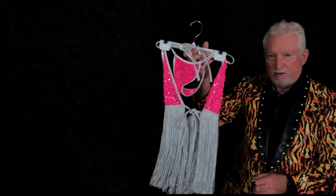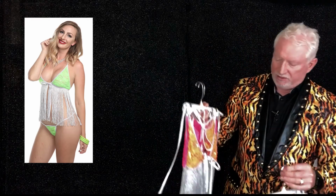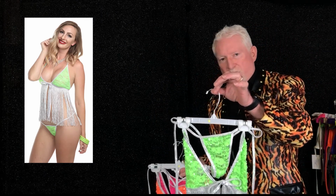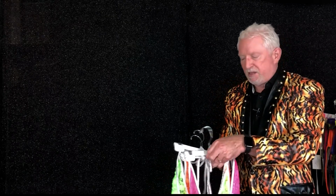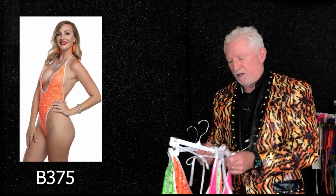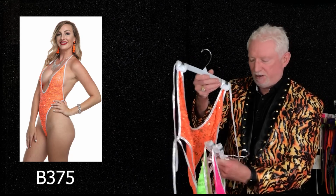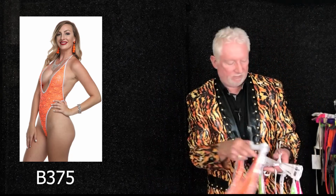So then out of that same fabric, we have the fringe baby doll. Here's your hot pink. Here's your orange. Here's your lime green. And each of these come with a thong to match. And we also have a crisscross the back romper. Hot pink, the orange, and the lime. Style number B375.